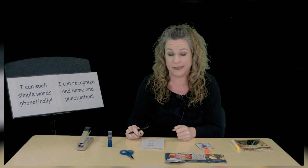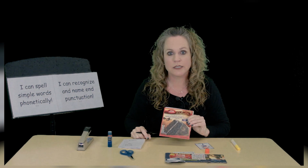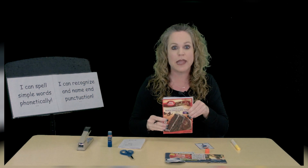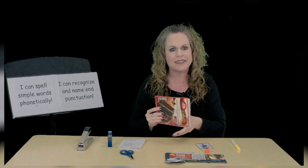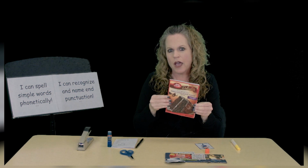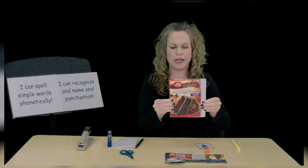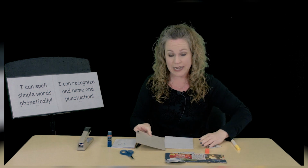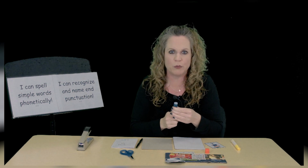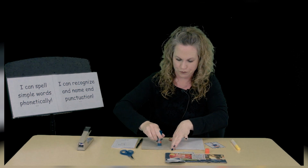We've been having birthdays at my house lately, so we made a cake. But I looked at the box and I almost put it in the garbage and I said, whoa, we can make a book out of a box. That sounds fun. Now, while I was getting ready for this, I cut my box apart because otherwise it would be big like this. Then I took a piece of paper and I made it the same size as my box. I don't think my stapler would work on this many pieces, so I'm going to use lots of glue.